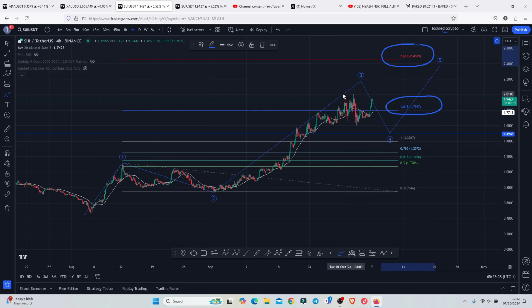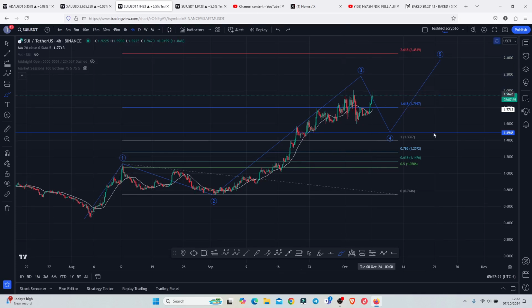So if by any chance we manage to break above resistance above the $2, then I have my eyes fixed above the 2.4519 as my next target area. And once you have a high in place in that Elliott wave count 3, I will be expecting a bit of a short-term pullback in an Elliott wave count 4 before we can finally continue pushing even higher in this Elliott wave count 5.